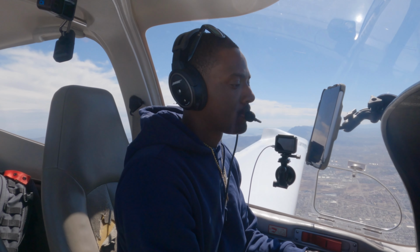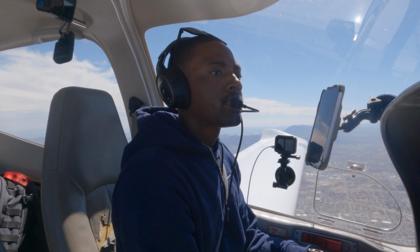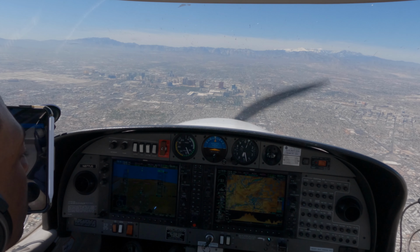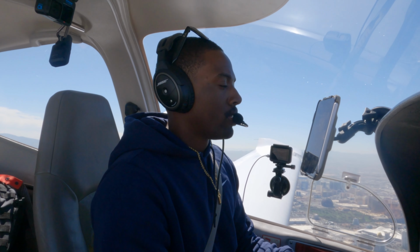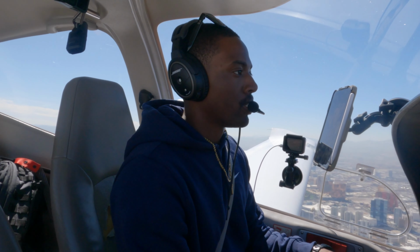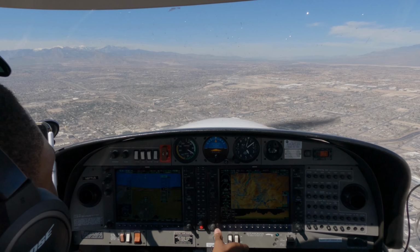877 Uniform Sierra, advising you have North Las Vegas in sight at 1 o'clock, 6 miles. North Las Vegas in sight, 877 Uniform Sierra. 877 Uniform Sierra, cleared visual approach, runway 30 left. Cleared visual, 30 left, 877 Uniform Sierra. North Las Vegas Tower, 877 Uniform Sierra, inbound, full stop, final, straight in to 30 left. Diamond Star 877 Uniform Sierra, North Las Vegas Tower, runway 30 left, cleared to land number 1. 30 left, cleared to land number 1, 877 Uniform Sierra.